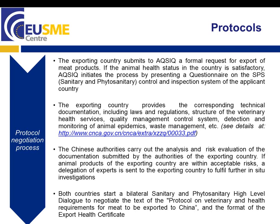When this delegation considers that the system is working properly, then both countries start a bilateral expert delegation or commission to negotiate and to set up the protocol which will define the range of products included in this agreement, the health and sanitary requirements for all meat to be exported, and finally the specific form of the export health certificate.